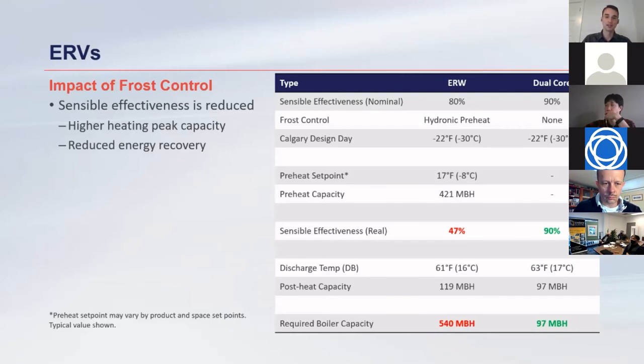So when you look at the real effectiveness, considering this preheat, you really only add about 47% compared to the 90% that the dual core unit maintains through any operation of the year. And these are rated down to minus 40. The other thing we can notice is that because we have this preheat, the required boiler capacity to provide that is more than 5 times higher than we need for the dual core unit. So not only do we get more energy recovery by eliminating this defrost, but we can reduce the size of the boiler equipment, which also reduces the size of our piping, reduces the size of our pumps.